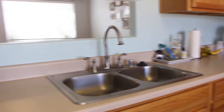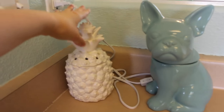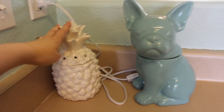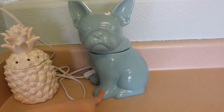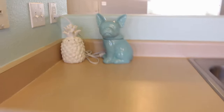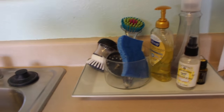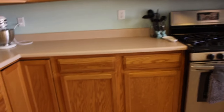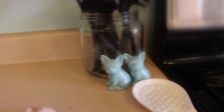So here's my kitchen. It's very simple. I don't have a whole lot of decorations in here yet, but I have another Scentsy. This one's my first one. It was a pineapple, and I thought it was only fitting to put it in the kitchen. This was a gift from my husband from Valentine's Day, and it's just my favorite dog. I love French Bulldogs, so that's from him. And then all the basic stuff. And then I put all of my little kitchen stuff on this little plate. It's a bigger version of the one that's in the front room. And then bananas, your basic stuff, KitchenAid, diffuser, all that good stuff. And then we have little mini salt shaker versions of the jar that my mom got me. That's gross.